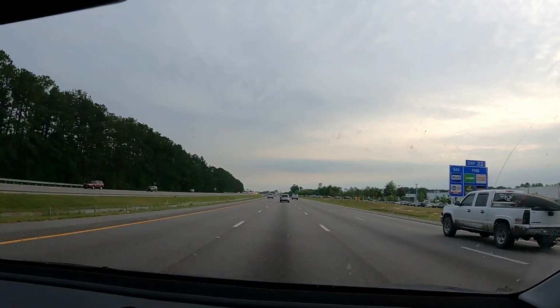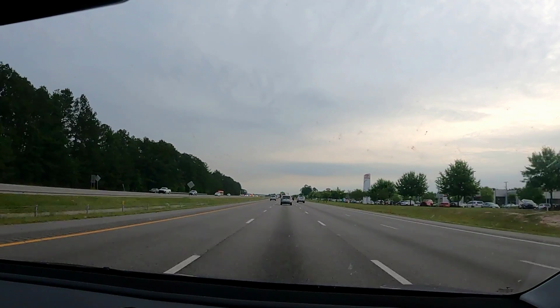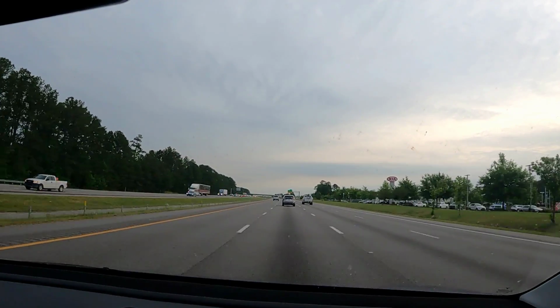So here we are headed to Mount Airy, North Carolina. And I think we only have two more charges after that. It says we'll be home at 5:43 p.m.